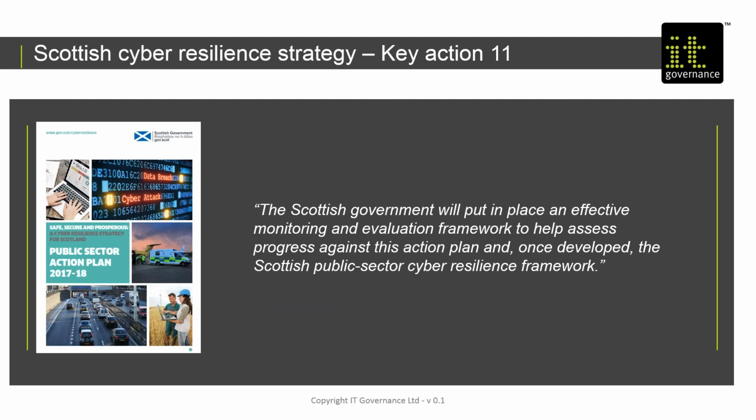Key action 11, which is the next one we need to look at, is that the Scottish Government wants to monitor an evaluation framework to help assess their progress. So they want to make sure that their businesses are making progress towards Cyber Essentials and towards the overall cyber resilience strategy. They want to make sure that the framework they're going to put out, people are actually making progress towards. This then has a number of other deadlines associated with it.